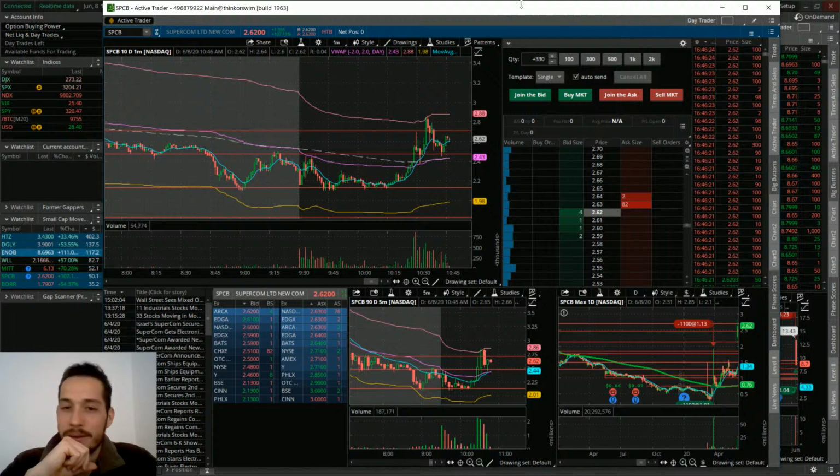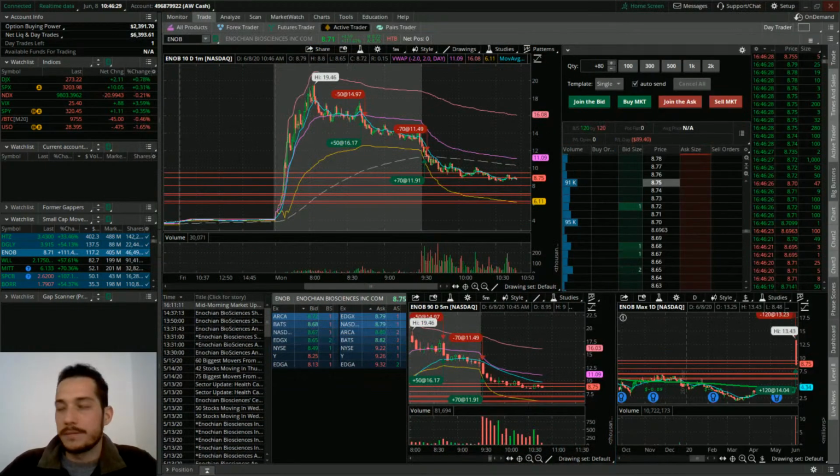I was trying to trade almost every dip, and somehow I didn't get an entry on any of them. Each time I was a little bit too conservative. That's kind of how I am.